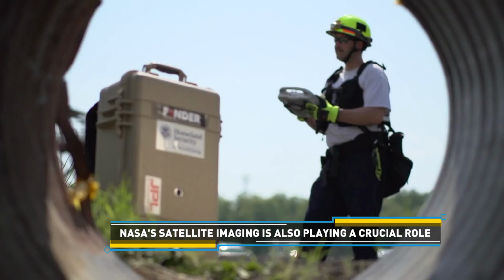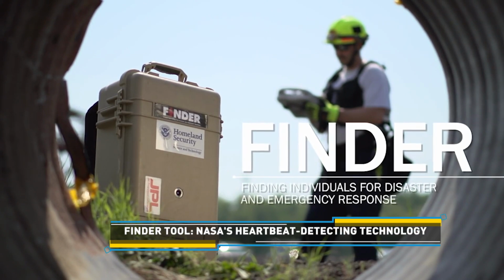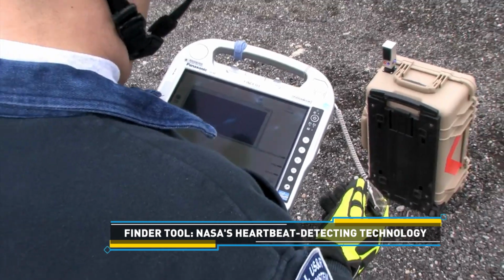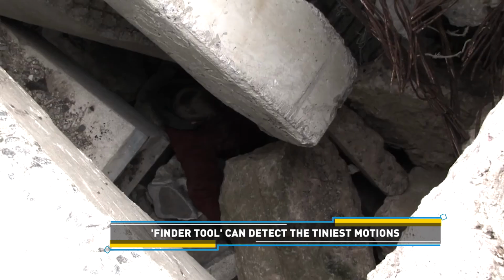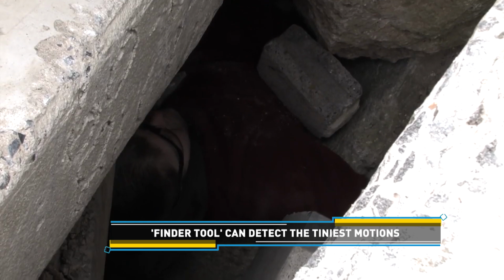The space agency's Finder tool has also been a ray of hope. Packed into a device no bigger than a suitcase, the technology helps in hearing the heartbeats of individuals trapped up to 30 feet inside the debris and rubble.